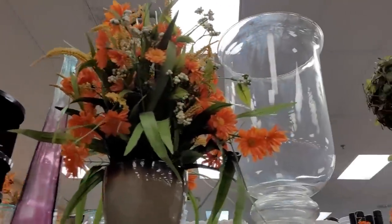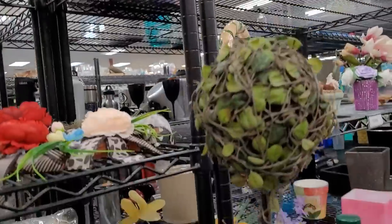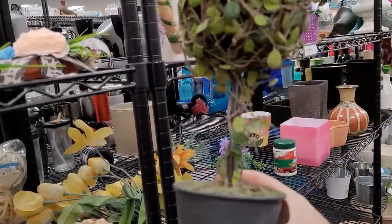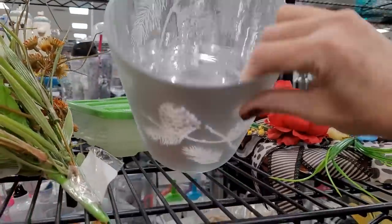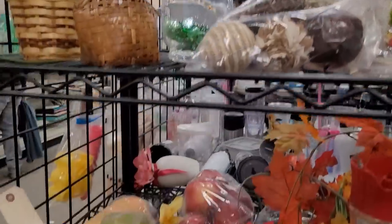Here we are in the vases and florals. I do like this, but it's extremely dusty and I really wouldn't know how to clean that effectively. This is quite fun. Very thin glass though. Decorative floral pieces.